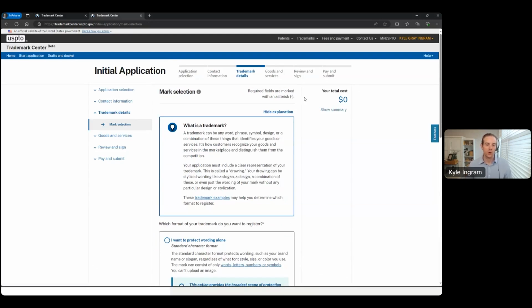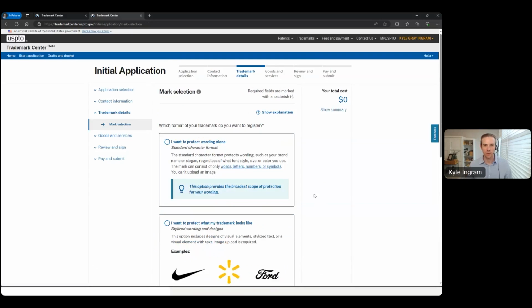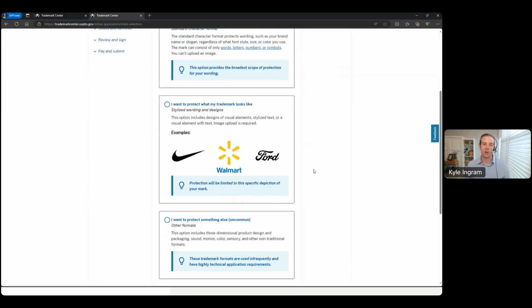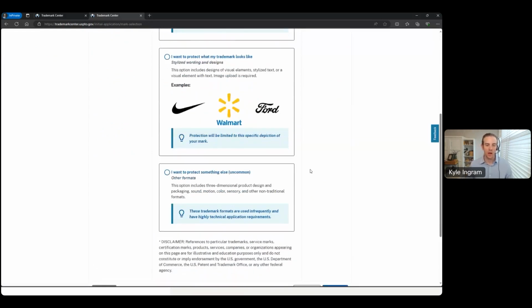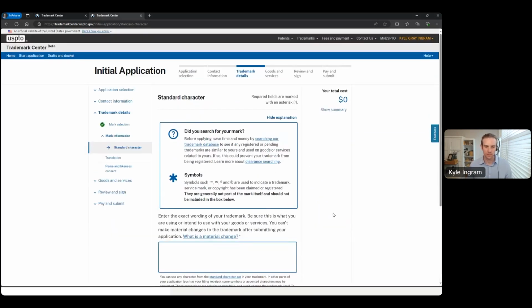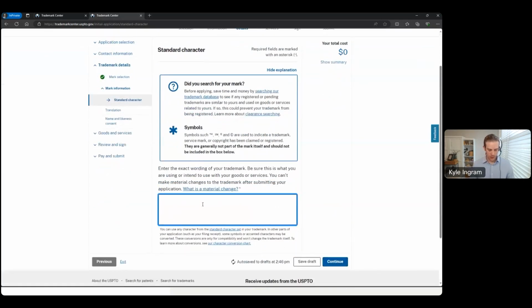And this is where we select the actual mark that we want to register and hide that explanation if they're getting annoying. For this demonstration, we're just going to do a standard character mark. You can see stylized wording and designs down here. If you have a different format of the mark, you would click this button here. This is where we enter in the text for the mark.